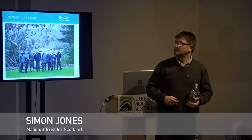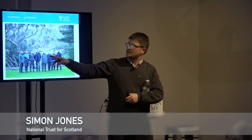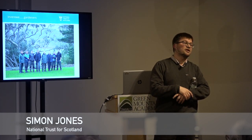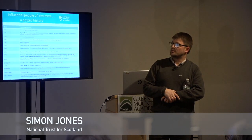So the gardens of Inverewe. This is Osgood Mackenzie's garden. You can't see the faces here. This is a chap I'll just point out to you, a chap called Kevin Ball. He's been the head gardener there for the last 16 years. Very influential, very knowledgeable chap is Kevin, and does an excellent job there.